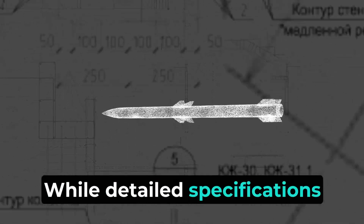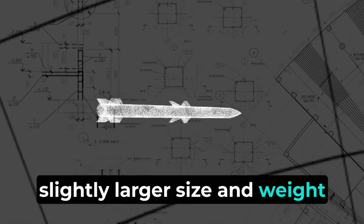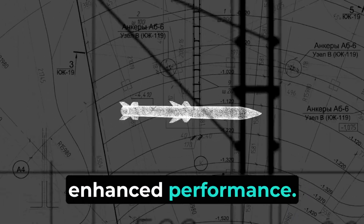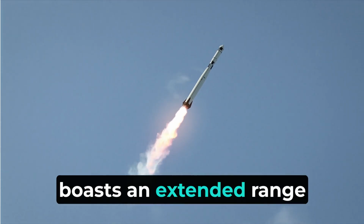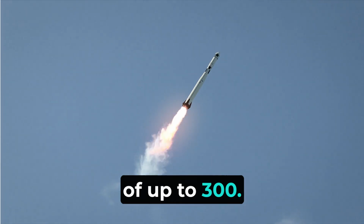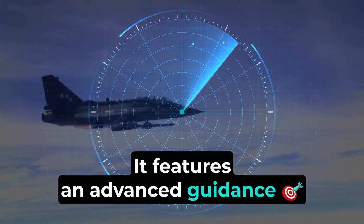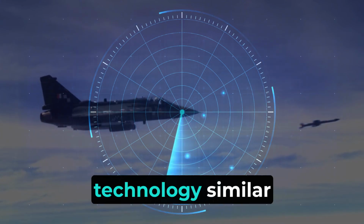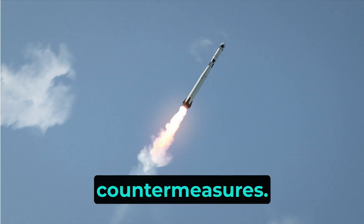While detailed specifications are still emerging, Rudram 2 is expected to have a slightly larger size and weight compared to Rudram 1, allowing for a more substantial payload and enhanced performance. Rudram 2 is designed to operate at higher altitudes and boasts an extended range of up to 300 kilometers. The missile can travel at speeds exceeding Mach 2. It features an advanced guidance system that combines passive homing, inertial navigation, and GPS technology, similar to Rudram 1, but with improved accuracy and resilience against countermeasures.